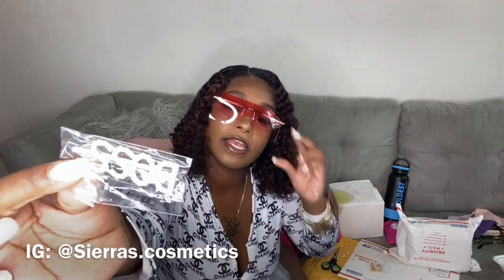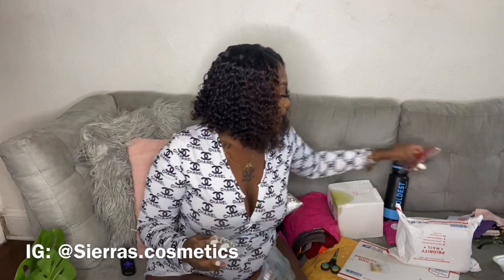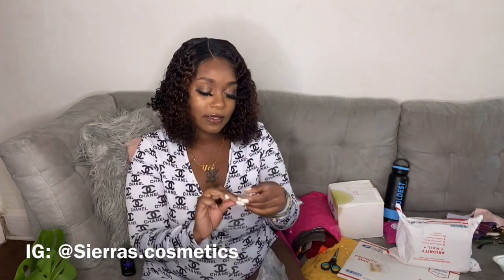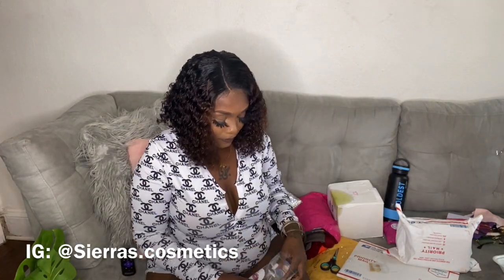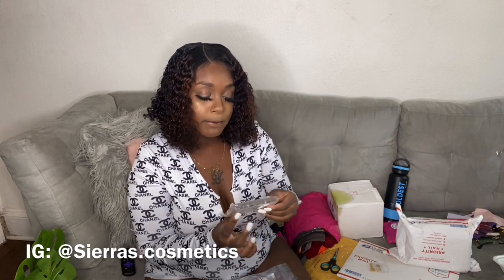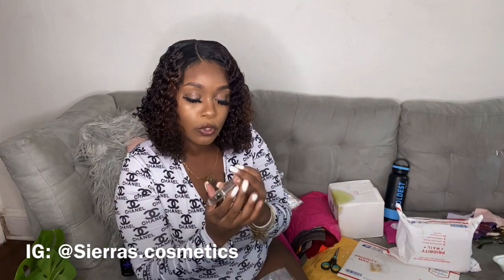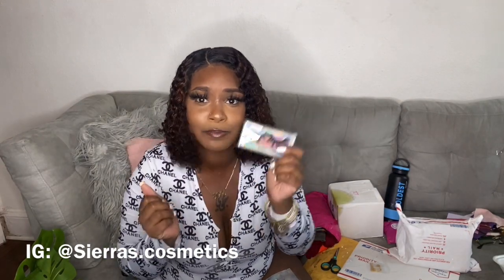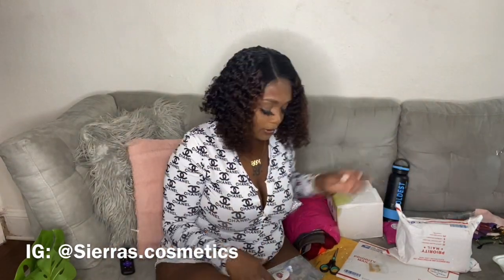She gave me a boss hairpin. Alright, my lashes not having it. I can't see, but she gave me a boss hairpin. That's definitely cute. That's what I needed. And some bossy lashes. These are mad cute. They look a little bit how I got on now. So I'm definitely wearing these, period. Y'all know the girl like dramatic lashes. It's like y'all know me.